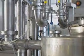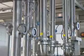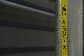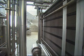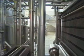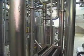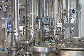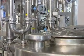During pasteurization, technicians heat the milk to a temperature of between 72 and 75 degrees Celsius for a very short period of time. This process kills any existing pathogenic microorganisms. However, it doesn't reduce the nutritional content or affect the taste of the milk.